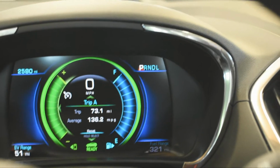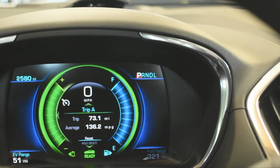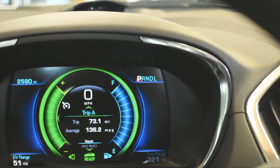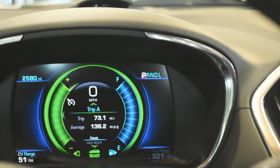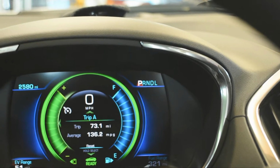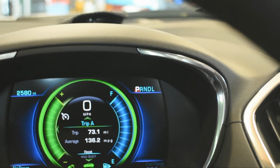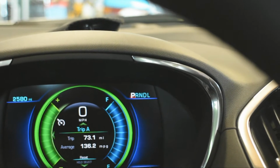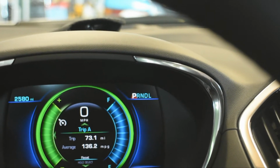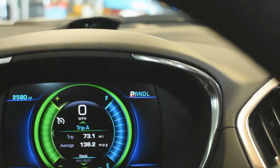The advantage to me of having a gasoline generator versus a fully electric vehicle at this time is that I'm in the northeast part of North Dakota, and the nearest big town, Grand Forks, is 75 miles from here. And this has a 54-mile electric range, which if you don't have your air conditioner on, you probably could go 54 miles.